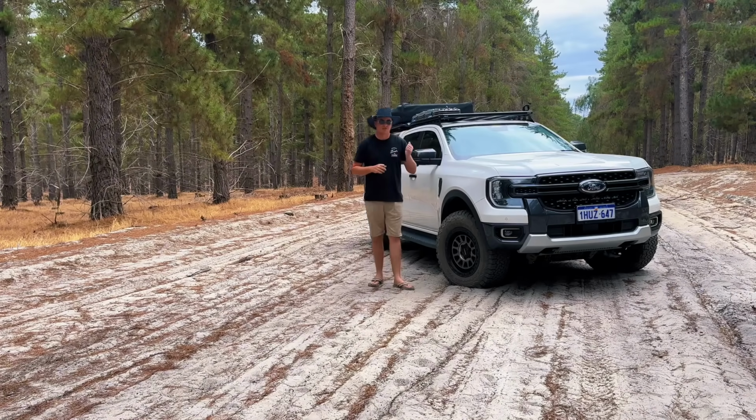Now, I've got about 250 kilos in the back, and once I put the camper trailer on top of that, those rear leafs are flat, so there's not much left in it. The rear leafs are pretty basic, like most cars from factory. So yeah, it's one of those things you've sort of got to deal with. You can actually upgrade the rear suspension and keep the factory lift, so factory height with an upgraded spring.